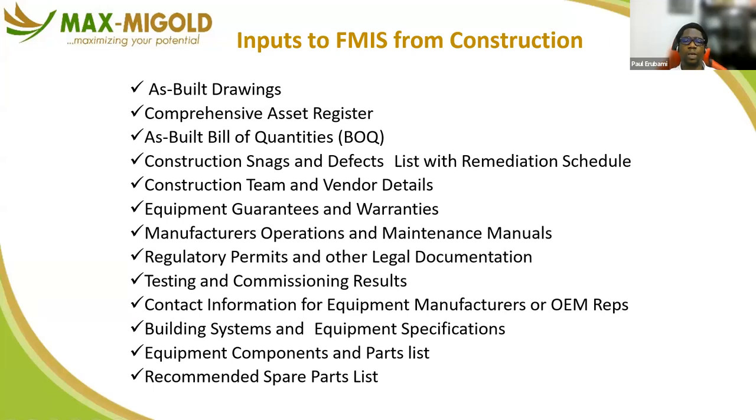There's the built bill of quantities, construction snags and defects that can help you with all the other repairs that you'll be doing in the future, so you know where those repairs need to start from during construction. Then the details of those who were part of the construction, who supplied various things in the past, because you will need them. You have certain specifications that you have certain suppliers for. If you have that relationship ongoing, it may be cheaper to maintain. It's also easier for you to source the right things instead of going for alternatives when you don't know whether the items you originally installed can still be sourced from the original vendors that supplied them.